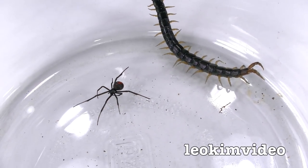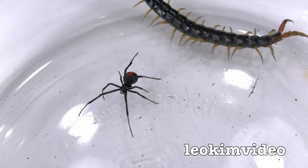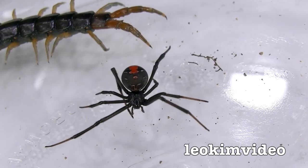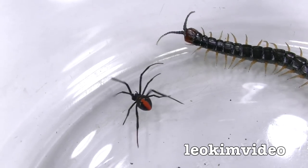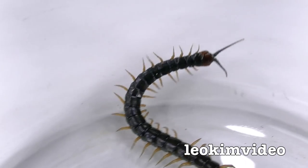The redback spider has set up a neat little trap there. It's been carefully laying down some very sticky web. And never ever dismiss these spiders because they are totally amazing the way they kill. Ooh, the centipede. Oh, my goodness me. Oh, the redback is flailing here. It's at the wrong end of that centipede. That's the jury end.